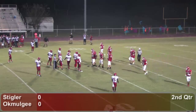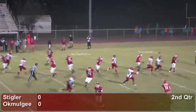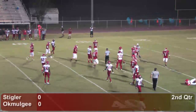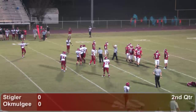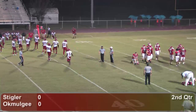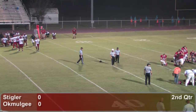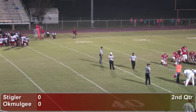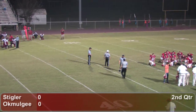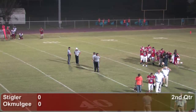Wilson on the stop for the Bulldogs. So it's 1st and 10, with a little over 2:50 left in the half. Pass is incomplete. Intended for Jake Henson, number 14, and he's down on the field. Give this young man a hand. Jake Henson. He'll be back.